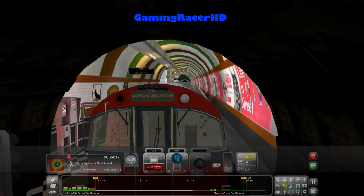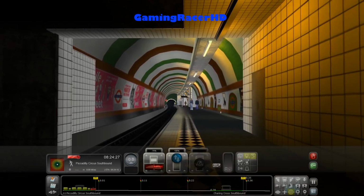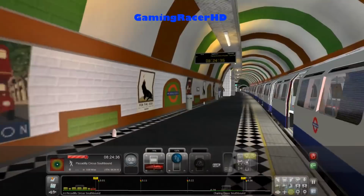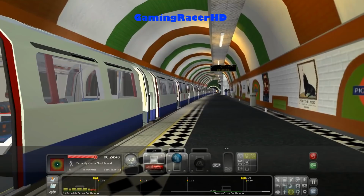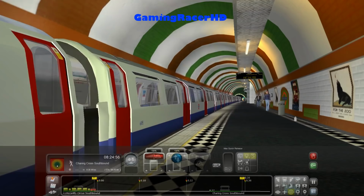Essentially, you would just wait here, and then obviously you can see the platform there, and you can see the Bakerloo Line arriving on the southbound platform, so pretty unique. But this train is ready to depart. Please mind the doors. Next station is Charing Cross, where you can change for the Northern Line and National Rail Services.